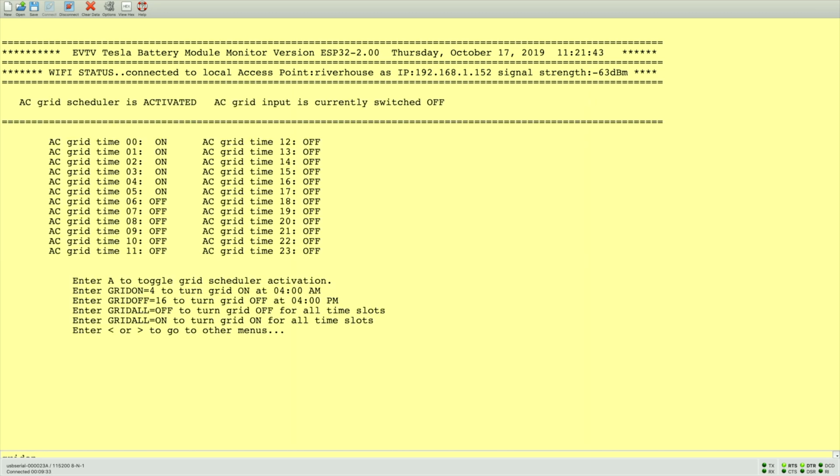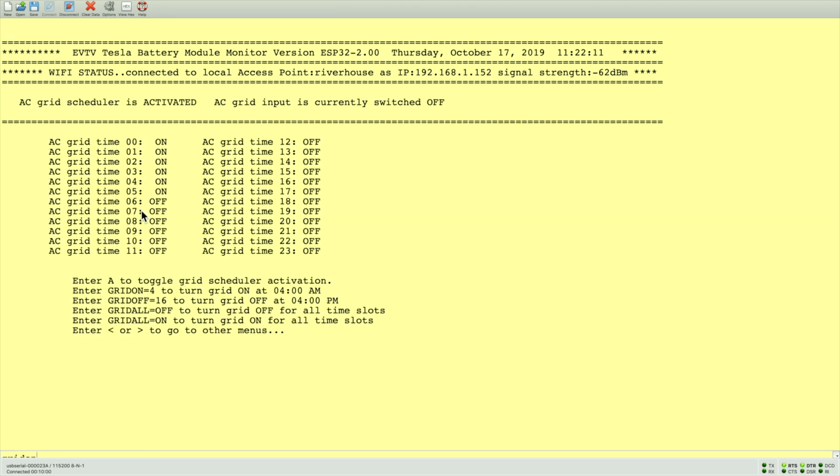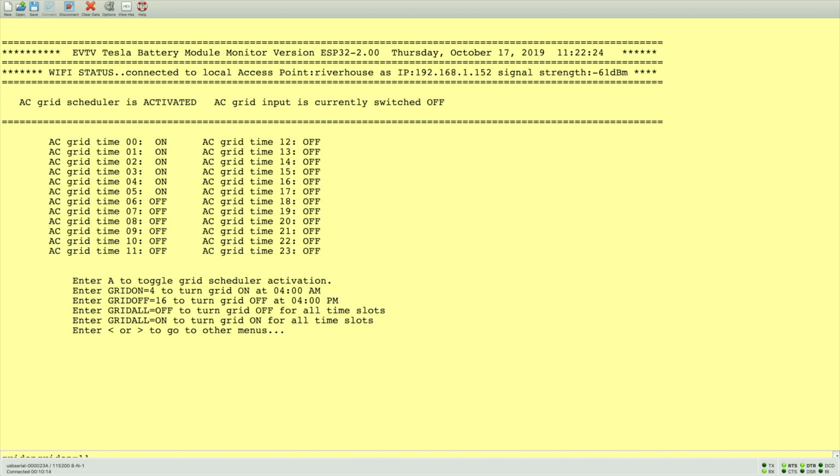It would go off. Now this activates at the top of the hour. So at midnight, we're going to switch on, and at 6 a.m., just as it turns 6 a.m., we're going to switch off. So these are top of the hour activations. You need to be aware of that. And right now it's 11:22. So let's say grid on equals 11. And by golly, here's where we show our AC grid input is currently switched to on.